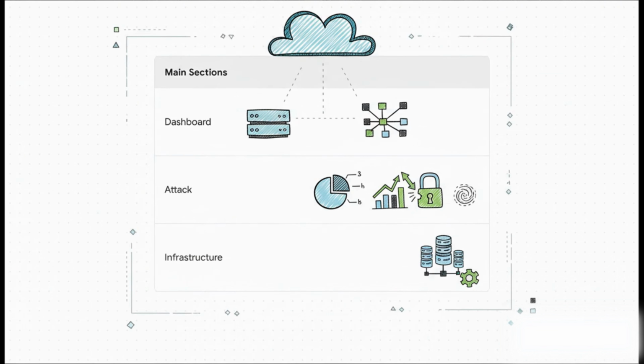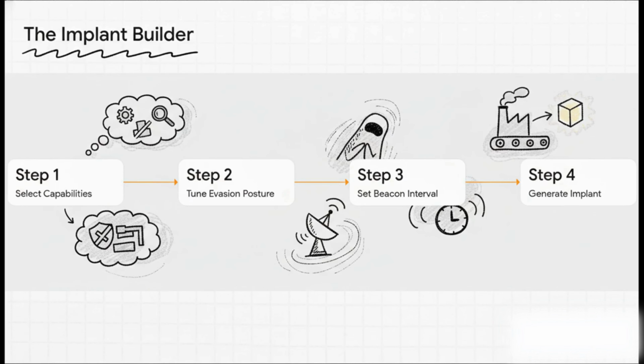And this is where you start to see the incredible level of professionalism. VoidLink has its own web-based dashboard. I mean, just look at this menu. Dashboard, attack, infrastructure. It's organized like a legitimate piece of enterprise software, built to help an operator run their campaigns as efficiently as possible. And check this out, the builder panel.